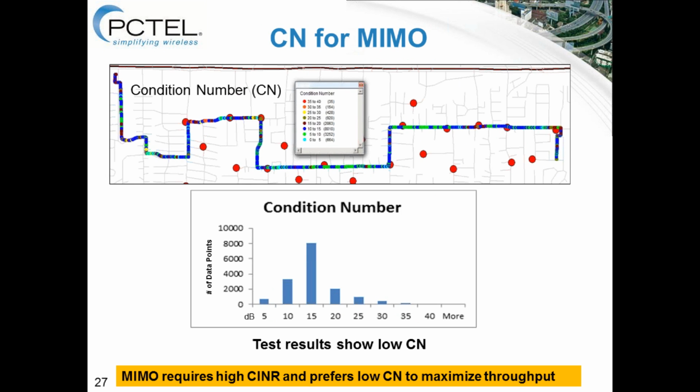We then looked at the condition number, and you really want the condition number to be in the mid-teens or below. And we're actually showing a decent condition number here, which means the antennas are deployed properly in the sense that you're not getting a tremendous amount of correlation. You really want very low correlation, and we have low CN, which is a good thing. As a result, at least the antennas are deployed in a situation where you would have a possibility of having high MIMO gain. But as we know, MIMO really requires high CINR, and we did not have high CINR. So as a result, you're not really seeing any MIMO gain in the system.